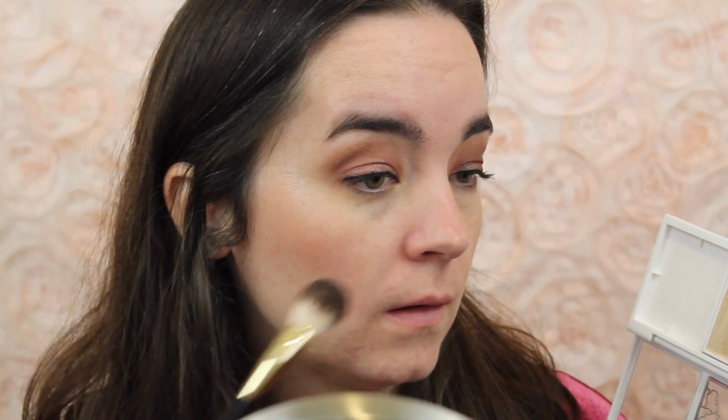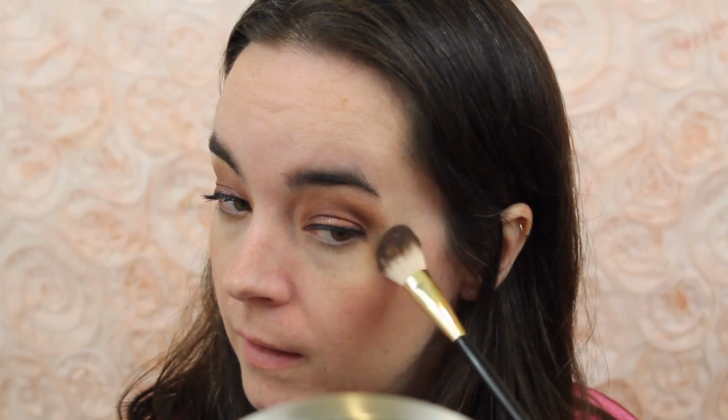Anyway, I'm going to use this Milani all over blending brush. I got this at Walmart as well, and I'm going to go in with this champagne-y color. No. Oh boy. Yeah, you need to use a super light hand with this. You want to tap once and then tap it off. It is legit.